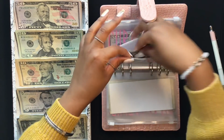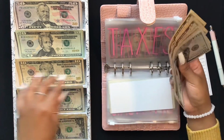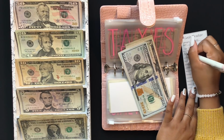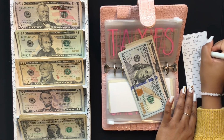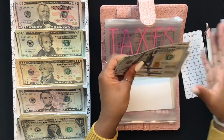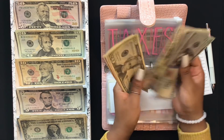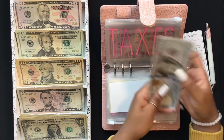Taxes is going to get 5. So I don't know if y'all remember, I was telling y'all that my family, we go as like one big family every year to the same people. And we usually wait till toward the end of tax season because these guys are super busy and business doesn't slow down until the end of the season, and we go so we can be like in and out. So we are going on Monday. So in taxes, I have 1, 2, 300, 350, 370, 375, 380, 385, 390.